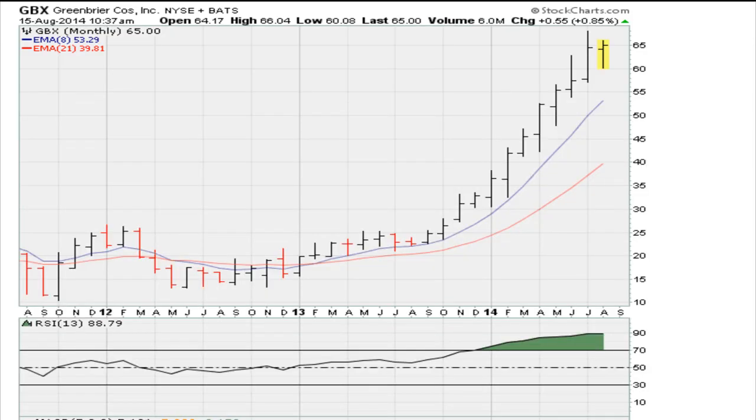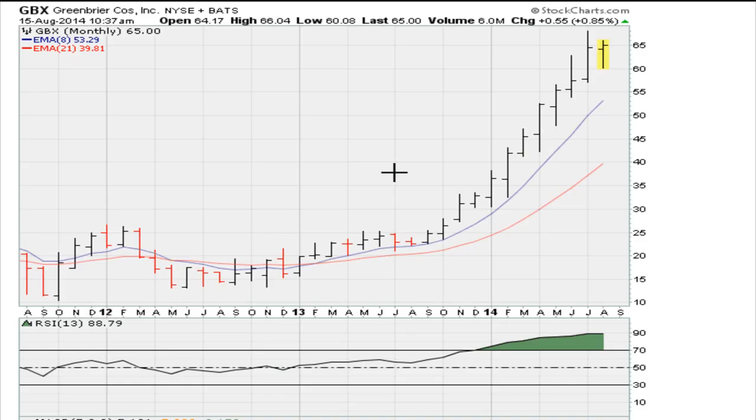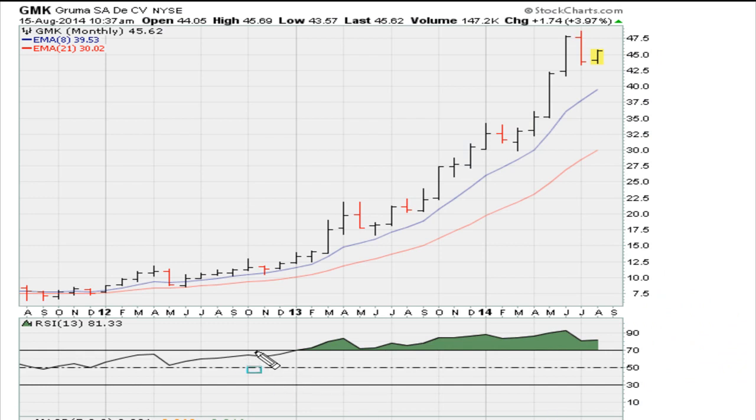Here's another one, a perfect example of this reasoning, that you want to buy a stock when it moves above 69.10. You can see that that mountain continues being registered on the RSI. Very powerful strategy. So once it does this, you know that the upside could turn into an unbelievable move. So why sell something that is powerful? You want to own the best, demand the best, and do you know that the stock is the best when the RSI breaks out to above 69.10? Price also moves above to new highs.